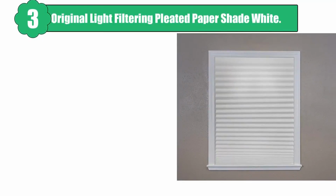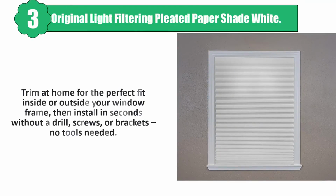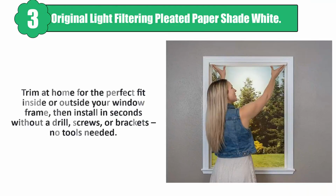At number 3. Original light filtering pleated paper shade, white. Trim at home for the perfect fit inside or outside your window frame, then install in seconds without a drill, screws, or brackets. No tools needed.